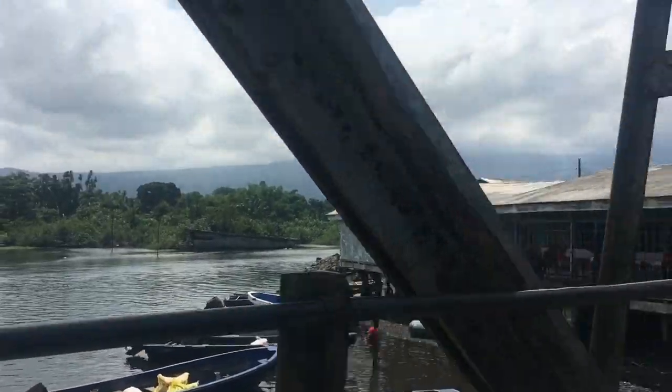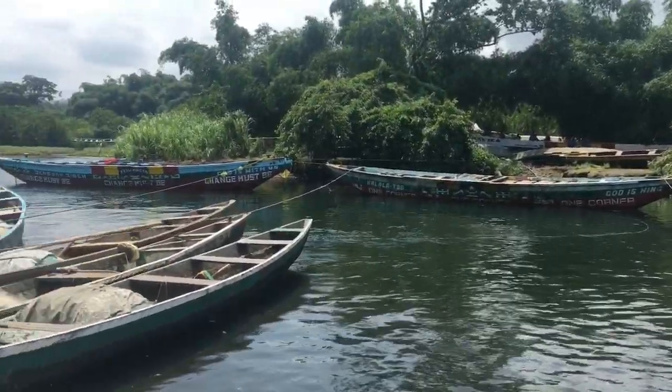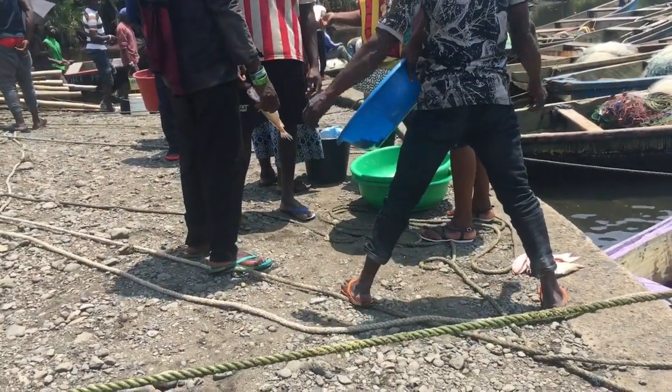Idenau also homes an extension of the CDC, so the people here are either fishermen or farmers. It is a very peaceful community and the people are very festive. The fishermen come back from the sea and sell fish at the dock.